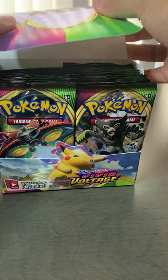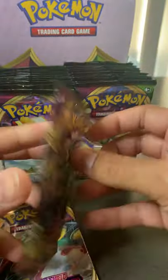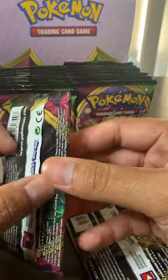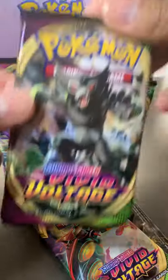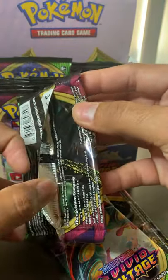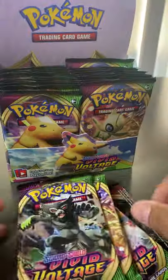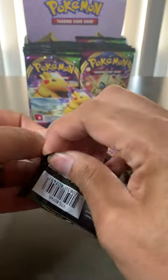Feels kind of loose, but who knows? We'll see. Let's grab a random pack here and just take a look at it. Everything kind of looks fine, not gonna lie. Get one from the center. Yeah, they look all right. Who knows? Let's find out. Let's get into these. So we'll just try these random packs here and save that for later. See what we got. Let's get these off.